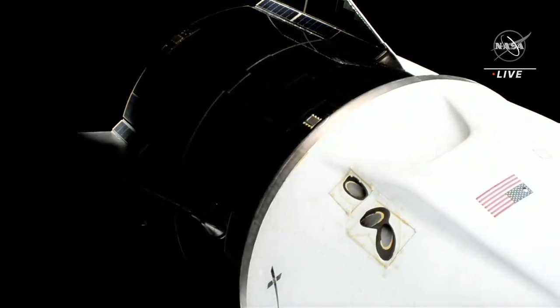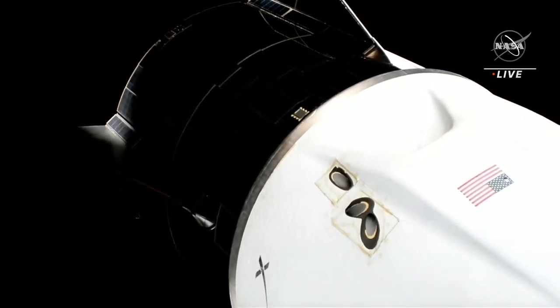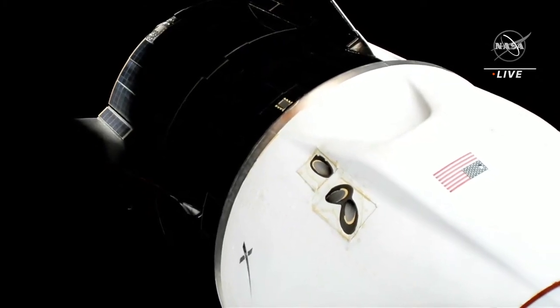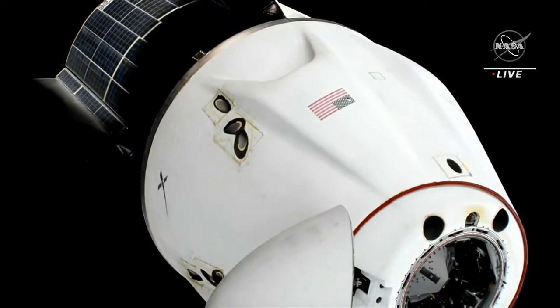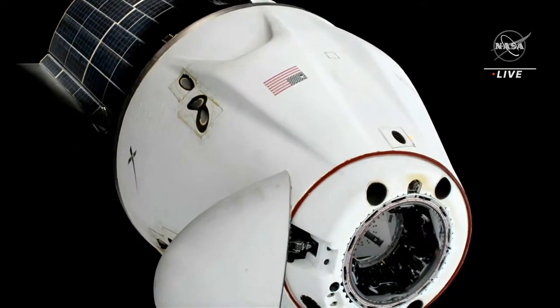Dragon, SpaceX on the big loop, all hooks open. Copy. See the burns. And Dragon separation confirmed. Copy. Thank you. All 12 hooks now open.